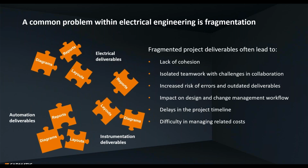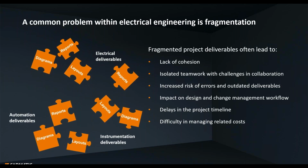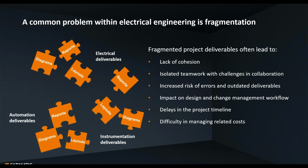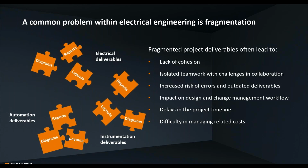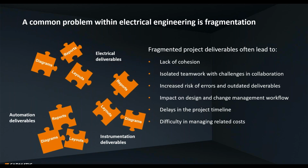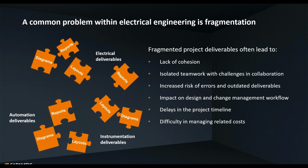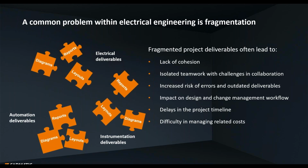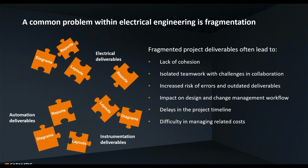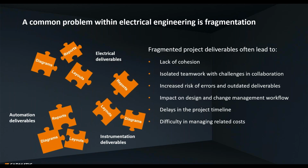But as you can see in the visual there, we have electrical deliverables, automation deliverables, instrumentation deliverables, and when all these come from different departments, which they usually do, and if there is some kind of information break, or there isn't good communication, or there is a lot of changes coming in, then the lack of cohesion becomes a real problem, and it requires a lot more work to upkeep the data so that it is the same in all the deliverables.